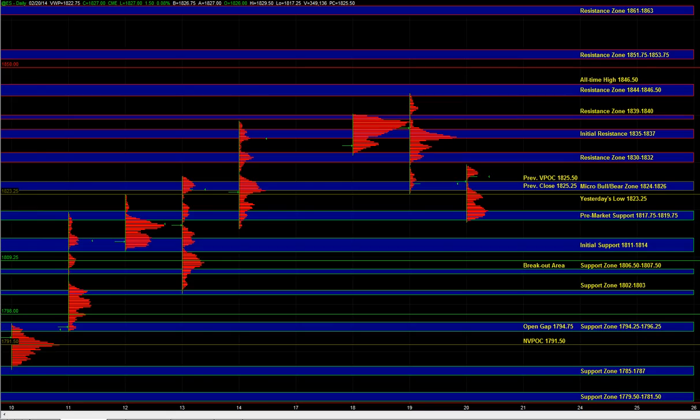And then depending on how well the buyers hold 23.25 and 24 to 26, that's really what's going to tell us whether 35 to 37 is in play, or if the sellers are simply in control at this point after yesterday's break from the 2-day balance, and that would bring the 11 to 14 zone into play. So those are really the main ideas.